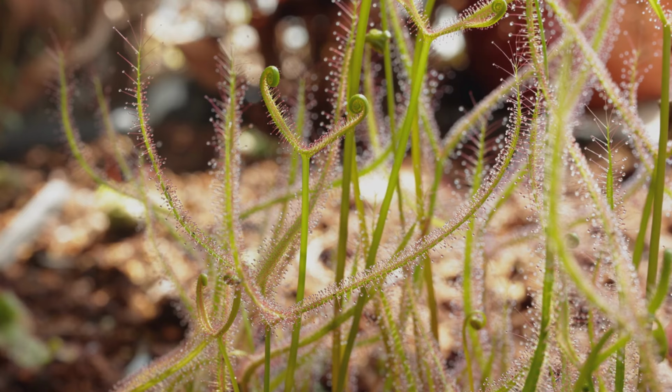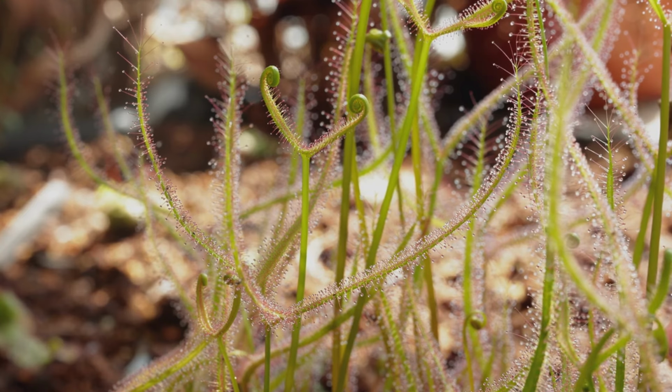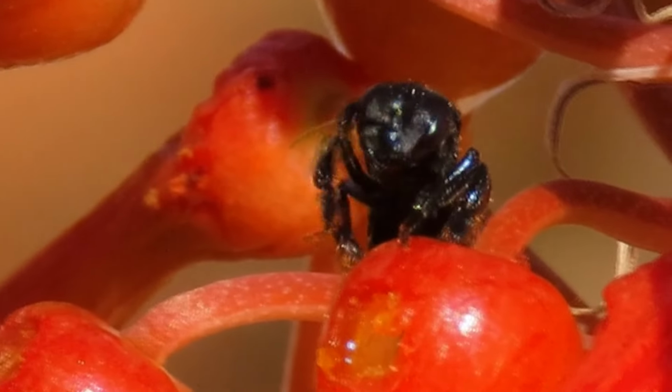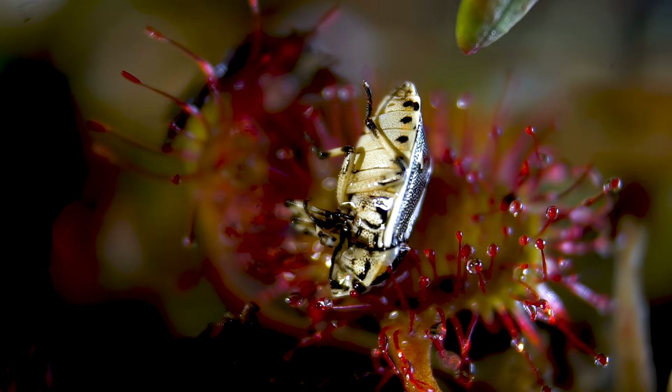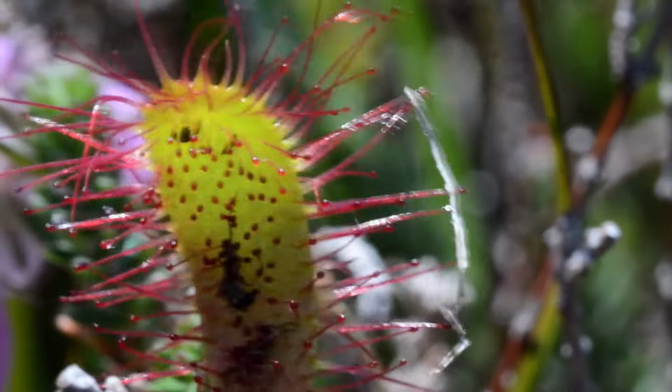Sundews, genus Drosera, capture their prey using sticky, glandular hairs that cover their leaves. These hairs secrete a glue-like substance that traps insects. Once an insect is ensnared, the sundew's leaves slowly curl around the prey, maximizing contact and ensuring the insect cannot escape. The plant then secretes digestive enzymes to break down the insect and absorb the nutrients.